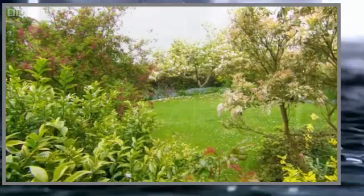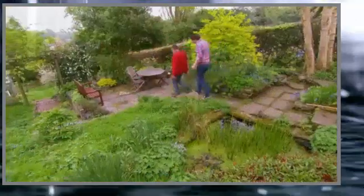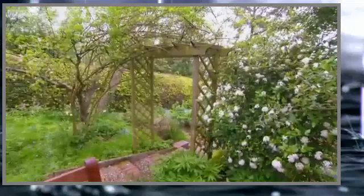I love the garden, Ken. Absolutely love it. To many people, this would be their ideal retreat, wouldn't it? Yeah, it's very nice, very quiet, very relaxing.